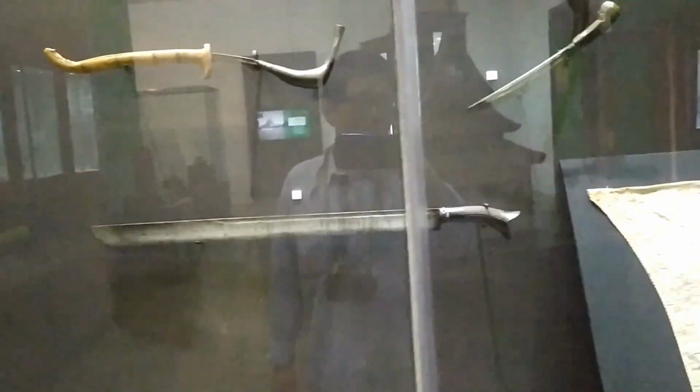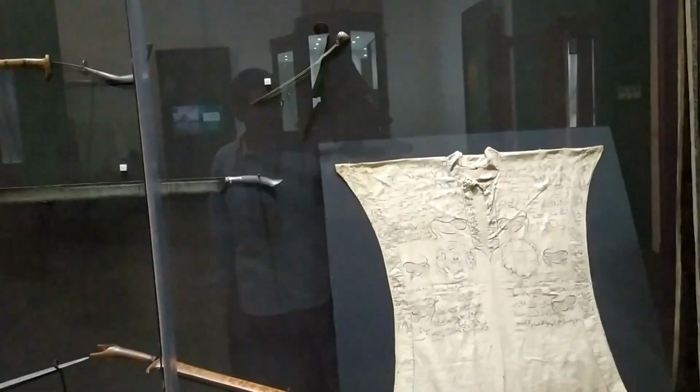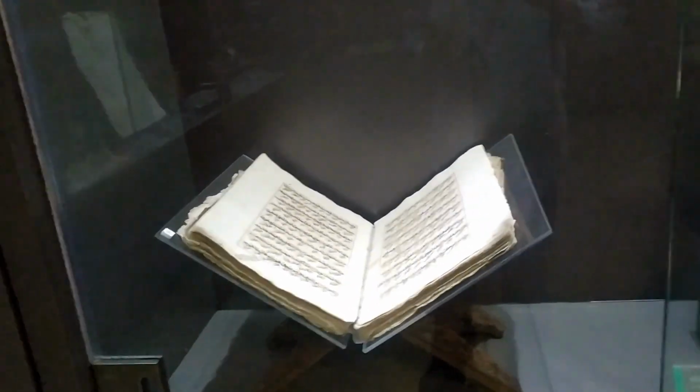Weapons. This sword has the writing, "There's no God but Allah and Muhammad is his prophet," which is a statement of confession of Islam, the Shahada. Here we can see Arabic writing. This is a copy of the Quran.